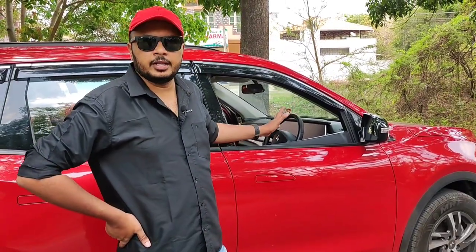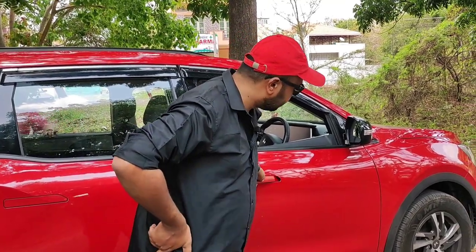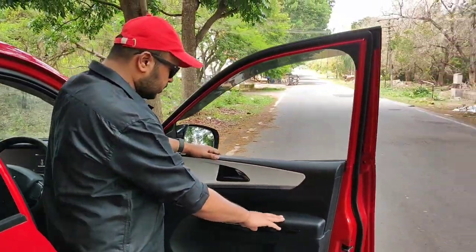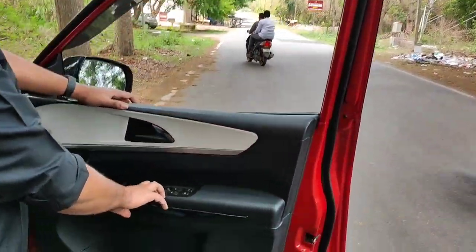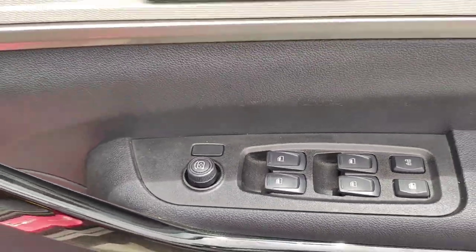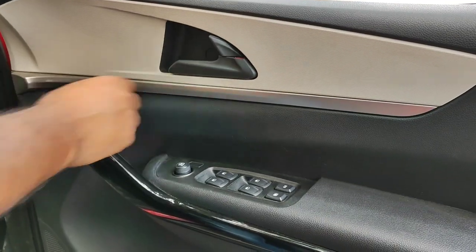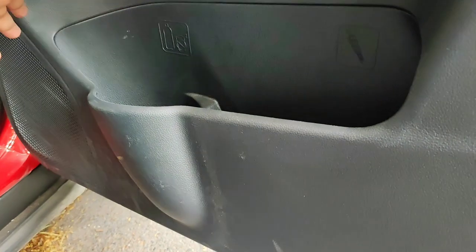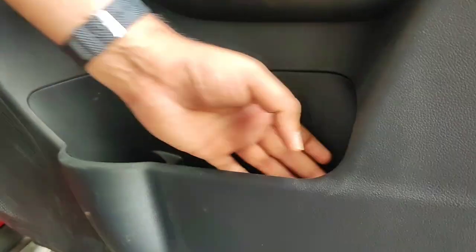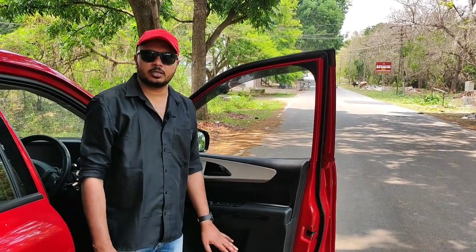Let's get inside the car and check what options or features we get in the interior. Let's start from the driver side door. Take a look at this. As usual, you will get four power window buttons and the external ORVM adjustment knob, door open lever in black color, and then you will get space for a 1 or 2 liter bottle. You can keep it, that much storage space you will get. Along with that, you can keep an umbrella as well. The umbrella holder is also there, which is really good to have. And this is the storage space which you will get in all four doors.